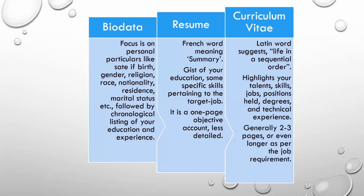Now let us understand the difference between biodata, resume, and curriculum vitae.